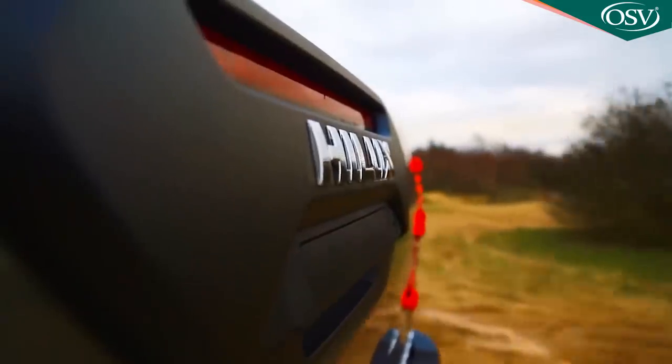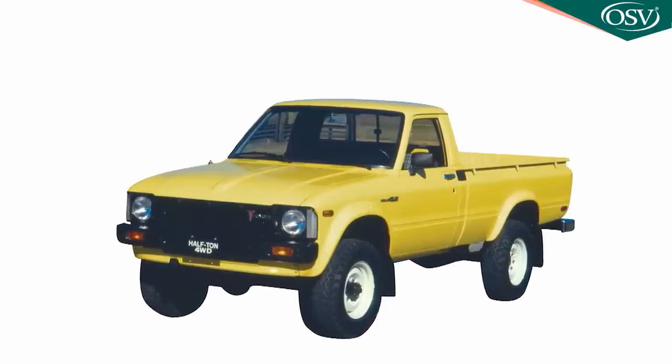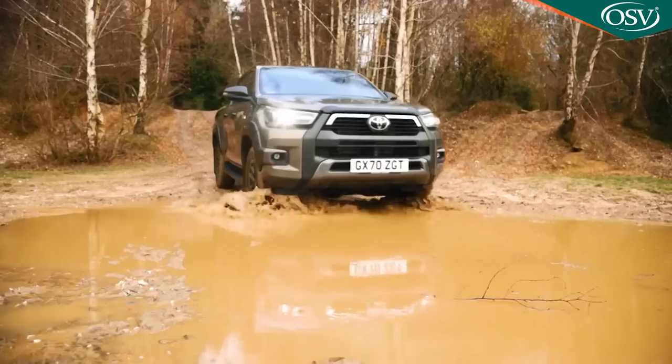What we need to finish with here is a briefing of this Toyota's unbettered off-road ability, which has been even further enhanced with this updated model. Before going into the latest updates, let's give you the all-wheel drive setup basics. Hilux models have only had four-wheel drive since 1979, but since then, this vehicle has established itself as the pickup to beat in the rough stuff.